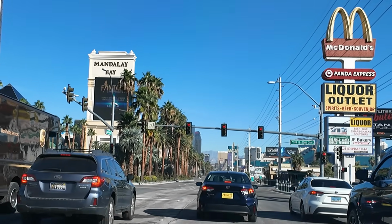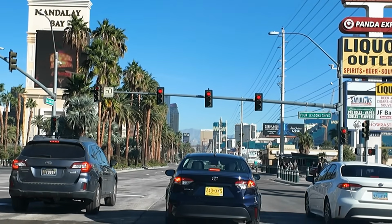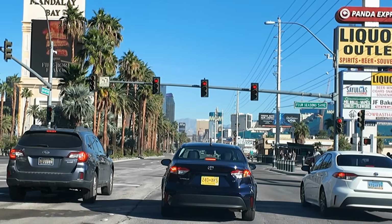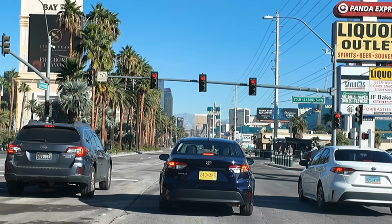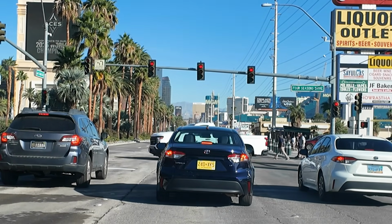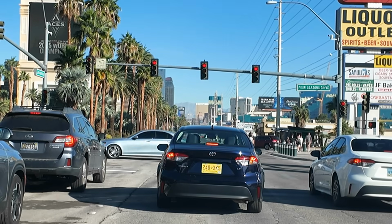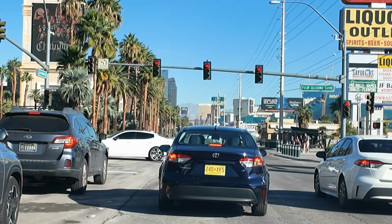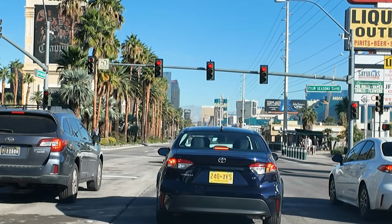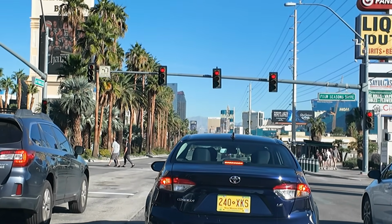So if we look straight ahead, this is as far as I could zoom, but this car right in front of me, right over the top of that car, if you look straight in the middle of the frame there, you could see the tower cranes, and that is the guitar tower starting to go up. So it is going to be a big presence on the strip. We're probably 2.5 miles away from it.